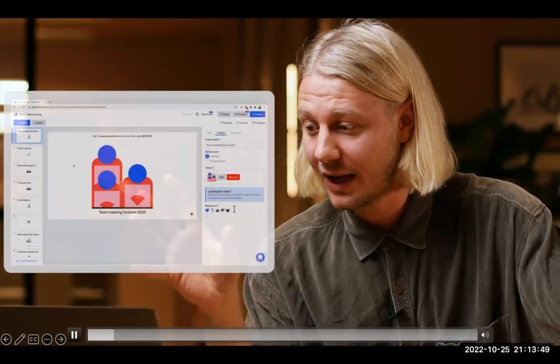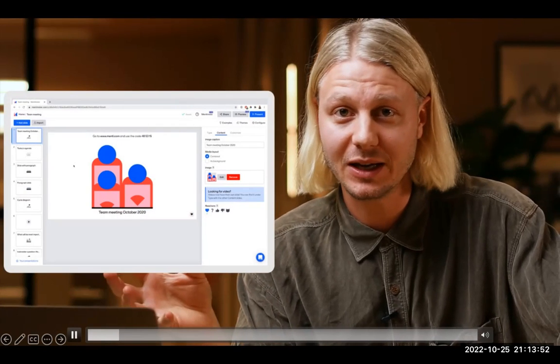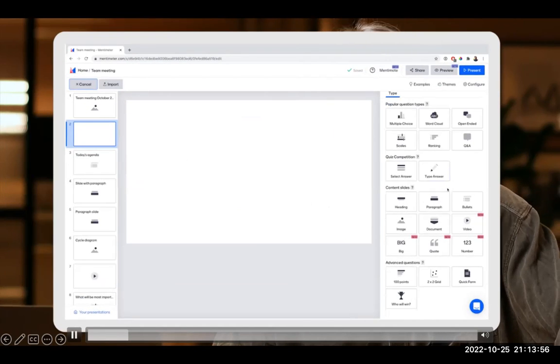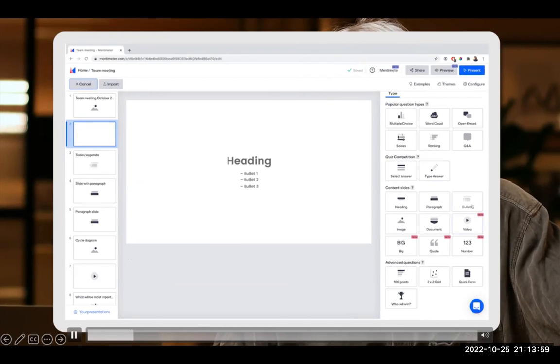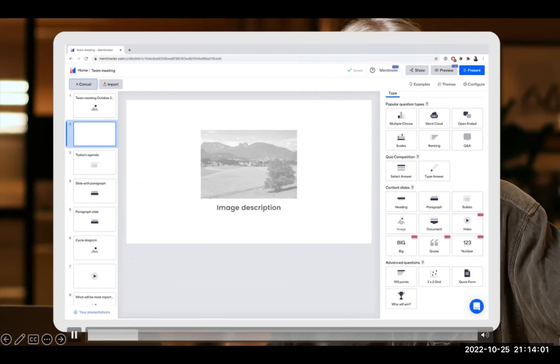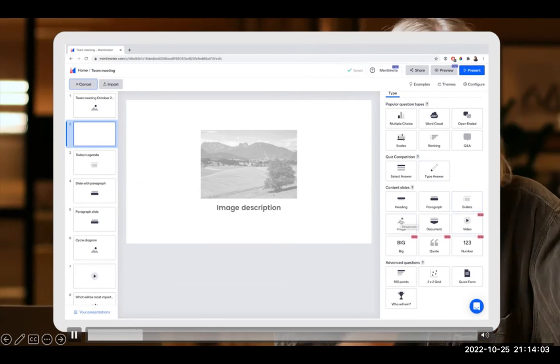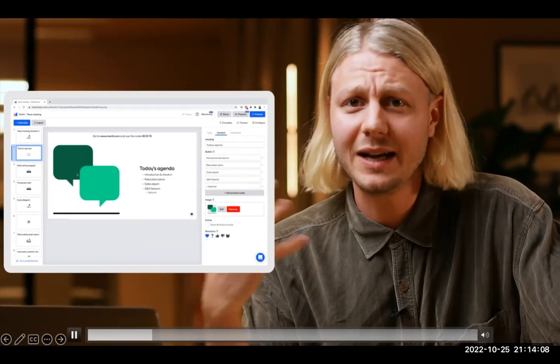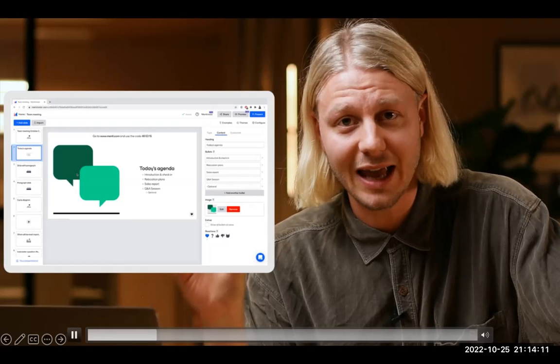Okay, let's have a look how to use Mentimeter with PowerPoint. Now, there are a couple of ways in which you can use Mentimeter together with PowerPoint, but what a lot of people don't know is you can create long and beautiful presentations directly in Mentimeter. Let me show you what I mean. Here I have my team meeting presentation, and I'm going to add a new slide and scroll down to the content slides. And here I can add bullet points, images, headers, just like I would in PowerPoint or Google Slides, for example.